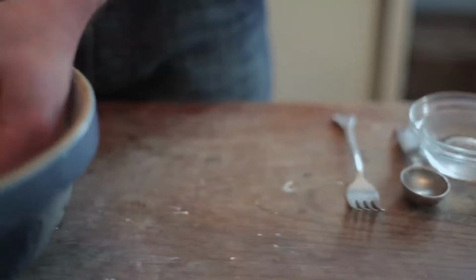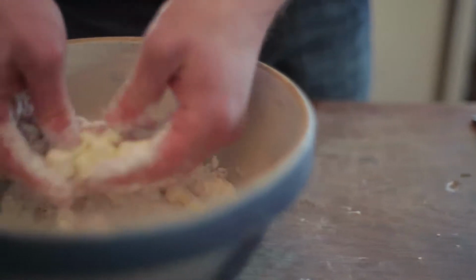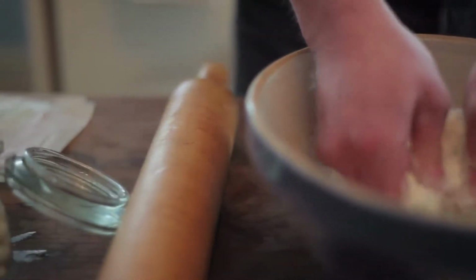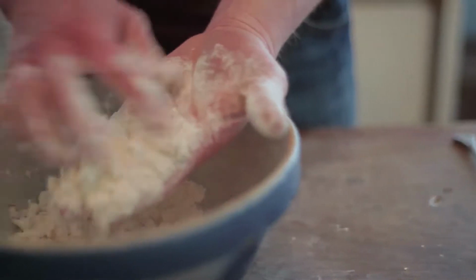Then I'm going to quickly work that together, so I'm sort of smearing the butter in with the flour and the salt. And I want to end up with roughly pea-sized lumps of butter. So I don't want to work this too much, first of all because I don't want to melt the butter, but secondly because I want those chunks of butter in. So this only takes a minute or 2.